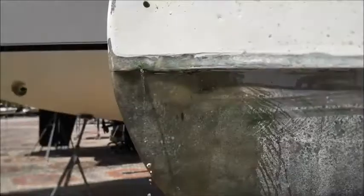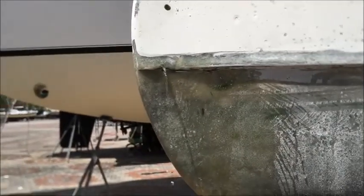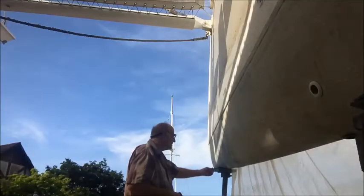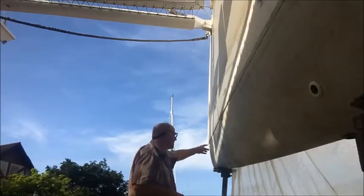In previous videos I showed I got 20 litres of water out of the port and starboard bow and stern, and here's an image of the water that was coming out at that time, and I used the wet and dry vacuum to get it out and then epoxy up the holes.